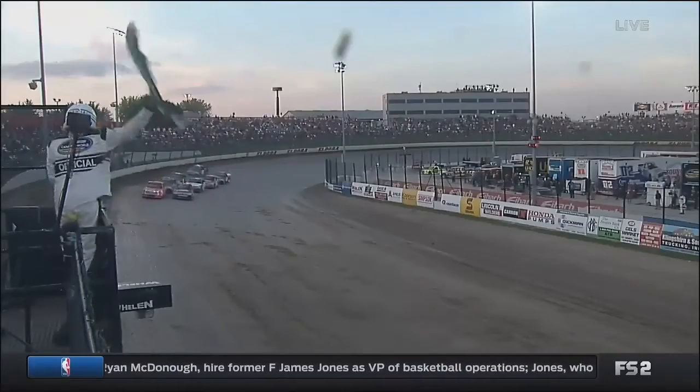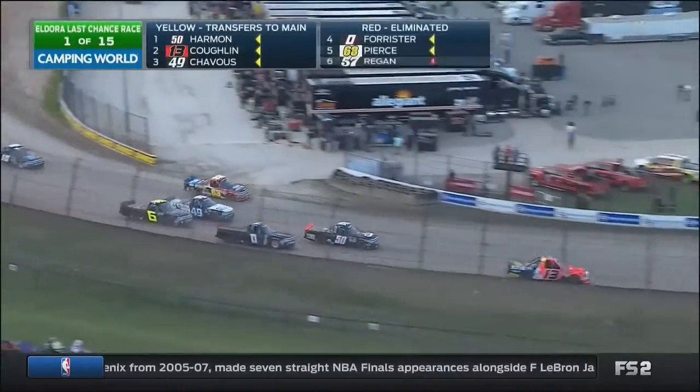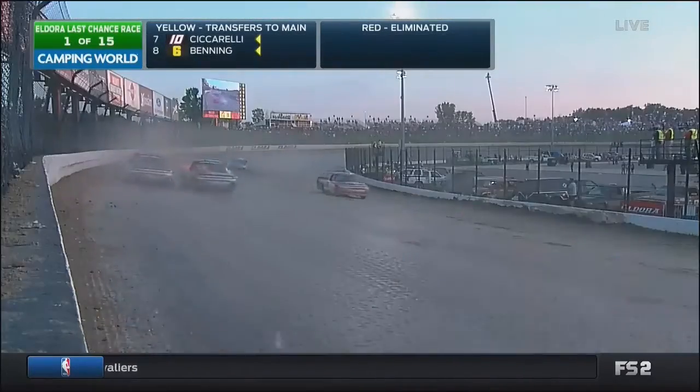Inside of row 3. Cody Coughlin starts on the outside of the front row, Mike Harmon on the inside, and Coughlin jumps to the point. 15 lapper here in the last chance qualifier. There you see Pierce all the way down next to the inside wall. They're going to be 3 or 4 wide on the back.